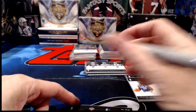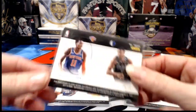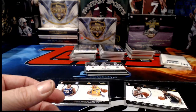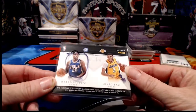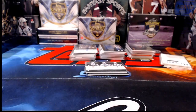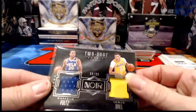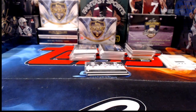Now these are in sleeves. I feel like everyone would know I would not write on a card, but just to illustrate the point, Frank Ntilikina comes up for the Knicks. Josh Jackson is on the left-hand side for the Suns, and Markelle Fultz is on the left-hand side for the 76ers. So that's how we're rolling tonight with those 3. Did I show you the front side of that? I guess I should show you the front side too. So again, went to the Fultz, went to the Josh Jackson, went to the Ntilikina. Consider those recapped. We won't look at those again.